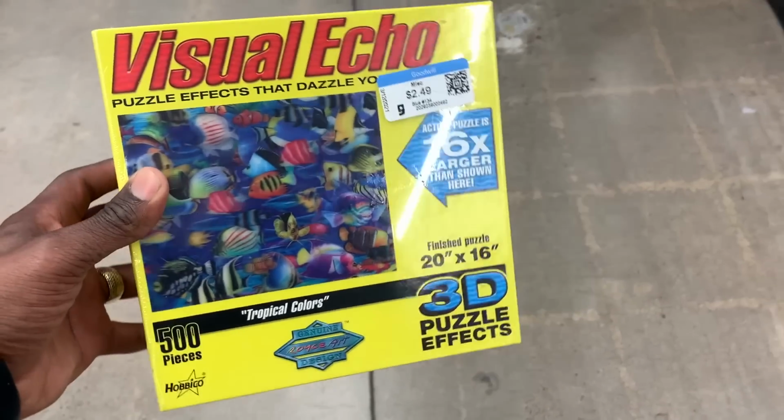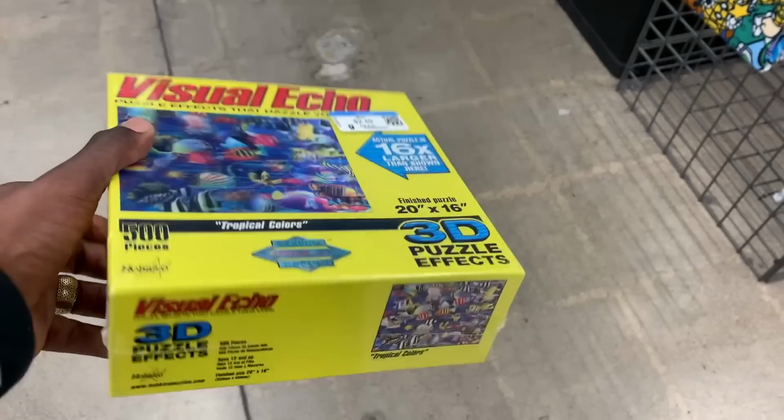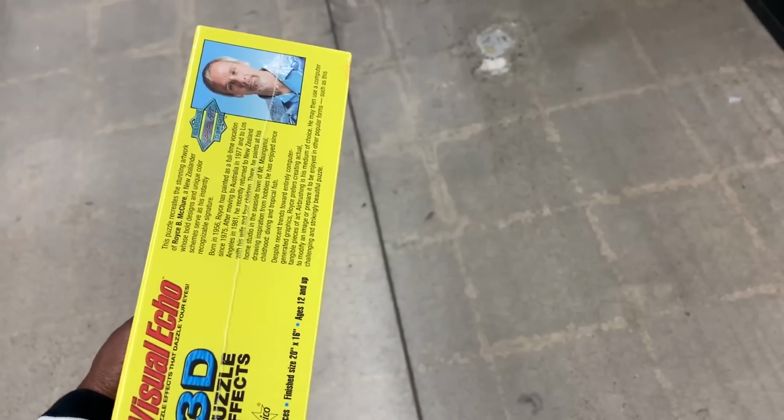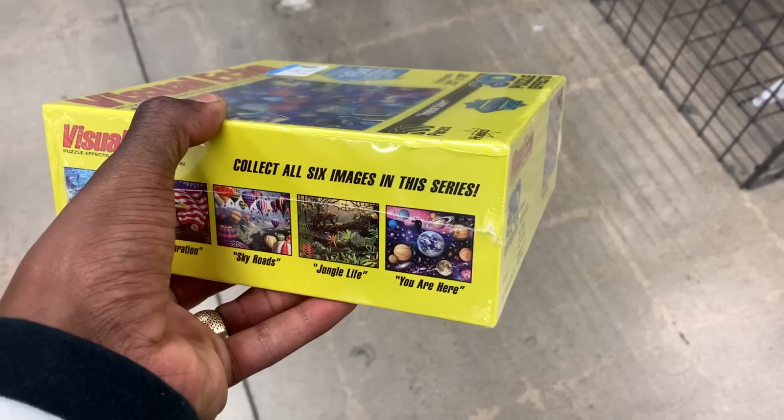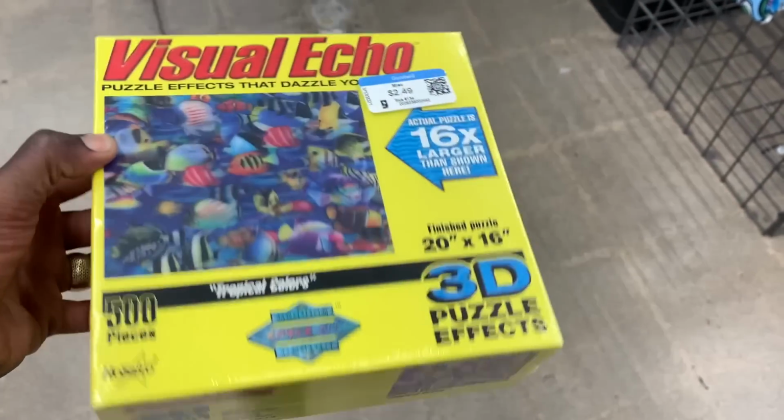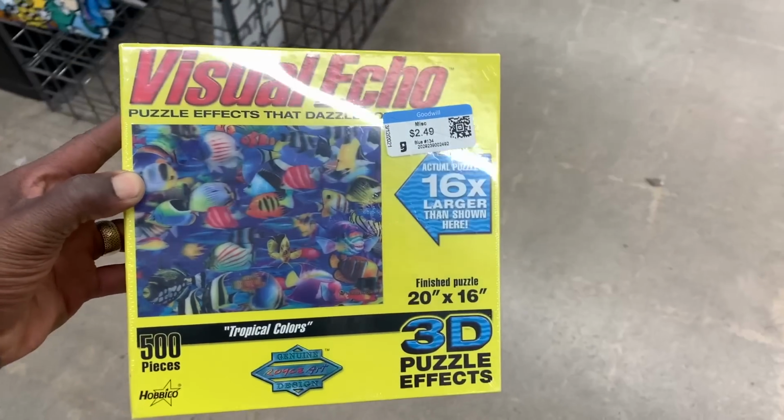So here was just a puzzle. That thrift store that I was in, this one was kind of dry, so I just wanted to leave with something. And this was just a brand new and sealed puzzle, so I had to grab this one up. They were selling for just about 20 to 25 bucks, so a decent amount of profit on that one.